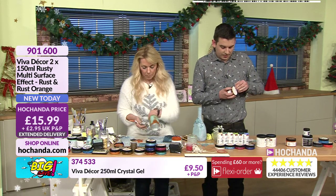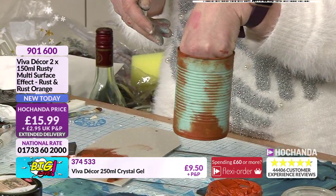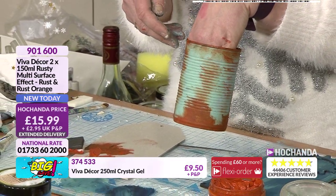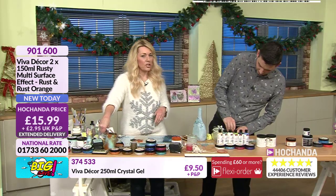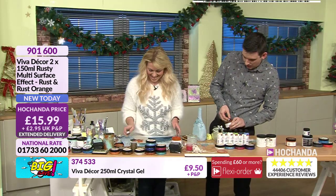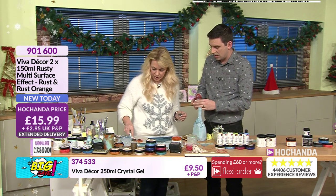I'll put some on my palette, but you can see I'm going to leave the tin there for now because I'm going to have some. But that really does look like a rusty tin. It does, doesn't it? I don't know what I had. It had soup in it. Oh, here we go. Oh, lovely. Look at that. Now that's going to make a difference.